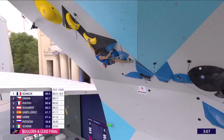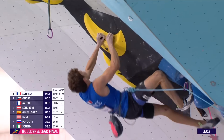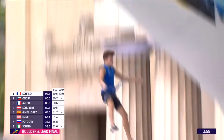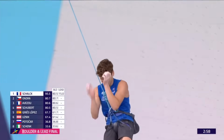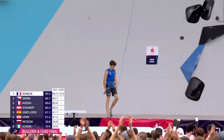So Mejdi with a couple of early quick draw issues that are making me nervous. And now these holds worth 2 points each. Oh, and he does fall. So do you think that was a pop, or? It looked like his foot slipped.